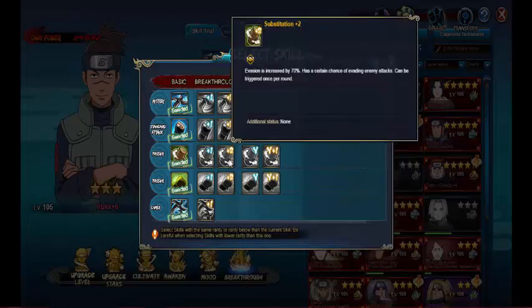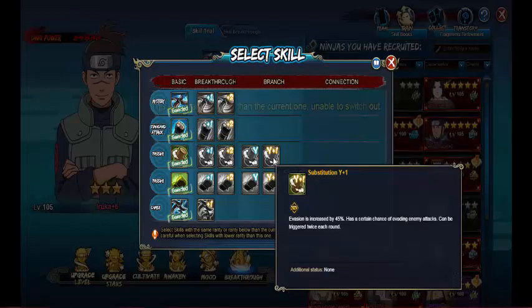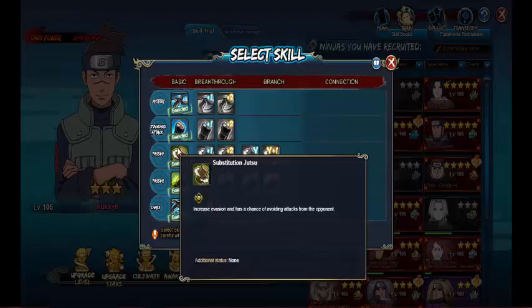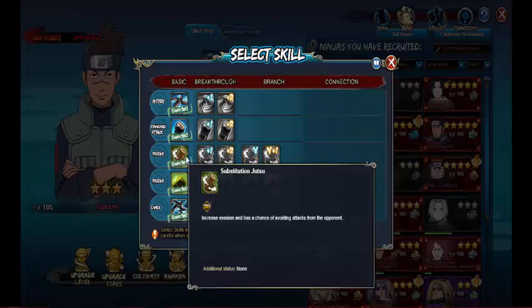+2 for Substitution Jutsu: his evasion now increases up to 70%. And then the +1 evasion is 45%, and he has a chance to do it twice. Teaching Guide +2: the shield is now 60% base resistance, and their attacking jutsu increases by about 40%. It was 50 and 30 before. Compared to before, the Substitution Jutsu didn't have any percentages, he just had a chance of doing it.